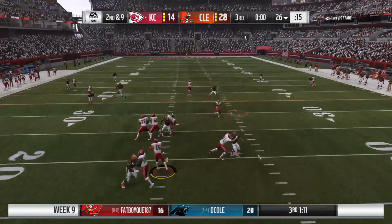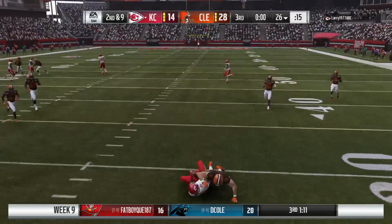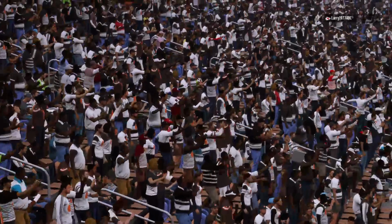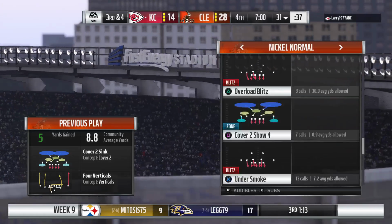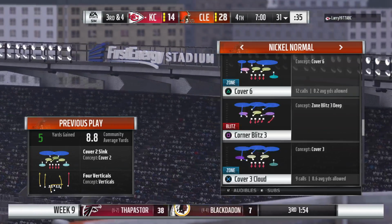Mahomes to throw on second down. He's going to dump this off to his running back, Hunt. And they'll take him down at the 31-yard line. And we're back now here in Cleveland. It's the Chiefs with a football, but with work to do on the scoreboard, they trail as we start quarter number 4.